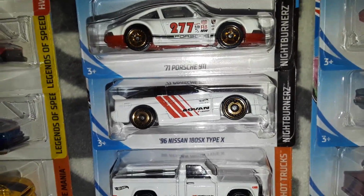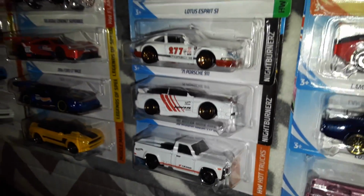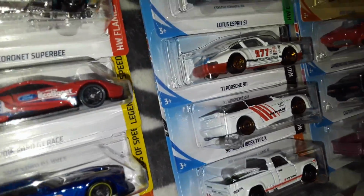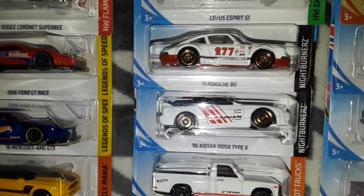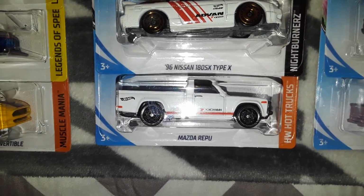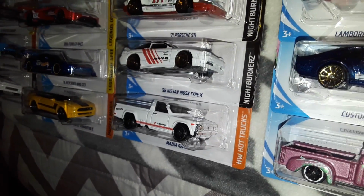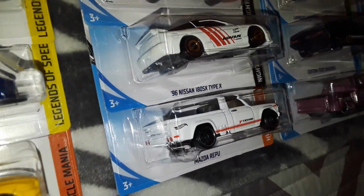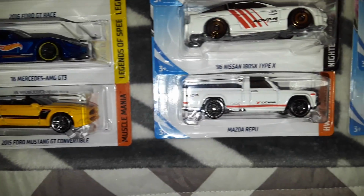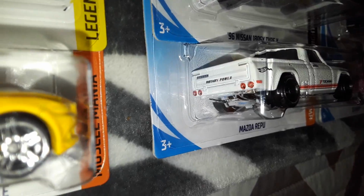Another recolor, we have the 96 Nissan 180SX Type X in white, which is much nicer than the black version. Very nice. It pops better in white. And another white recolor on the Mazda rotary engine pickup, or for short, the Repu. Which sounds kind of funny. But I like this one. This is probably my favorite J-case car. It's really nice. And I love the rear too, with those round taillights and turn signals.